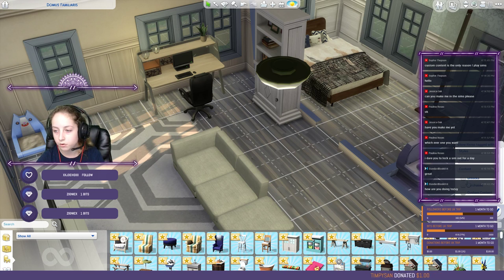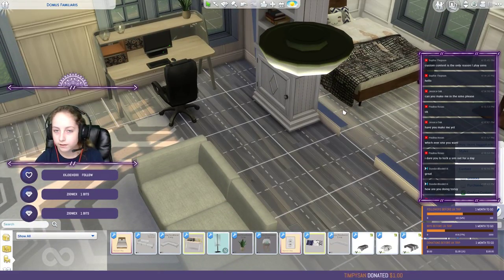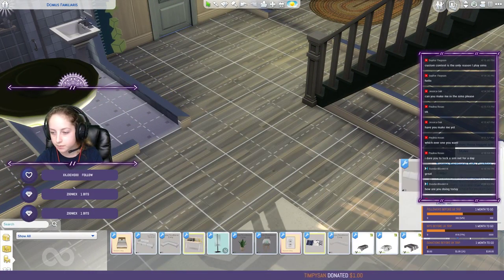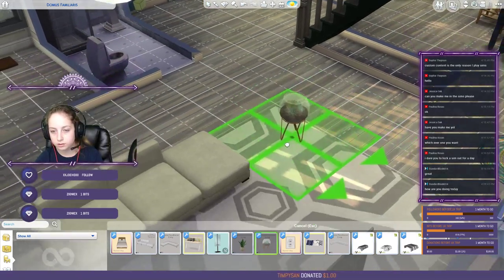Custom content's the only reason you play Sims, Sophie? Yeah, I don't know. I liked it before I knew there was even custom content to put in The Sims. But I see how awesome it is now.